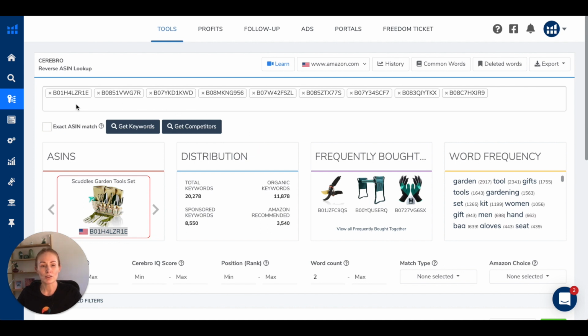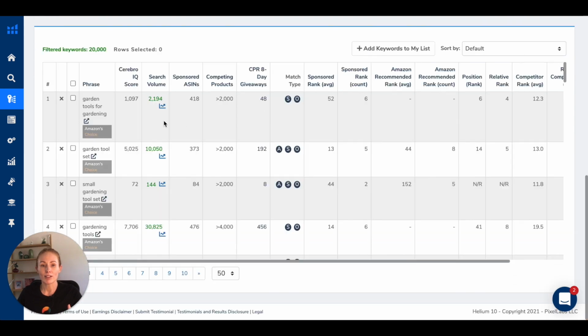You've got the option to enter in up to 9 different ASINs, and I just want to note you manually need to enter those in for a reverse lookup, which means that Helium 10 will deliver the keywords that are being used to find those products. So you can assess whether those keywords should be used in your own listing. To help you with that, they have a few different metrics along here, and you can select and send those to the listing optimization tool.